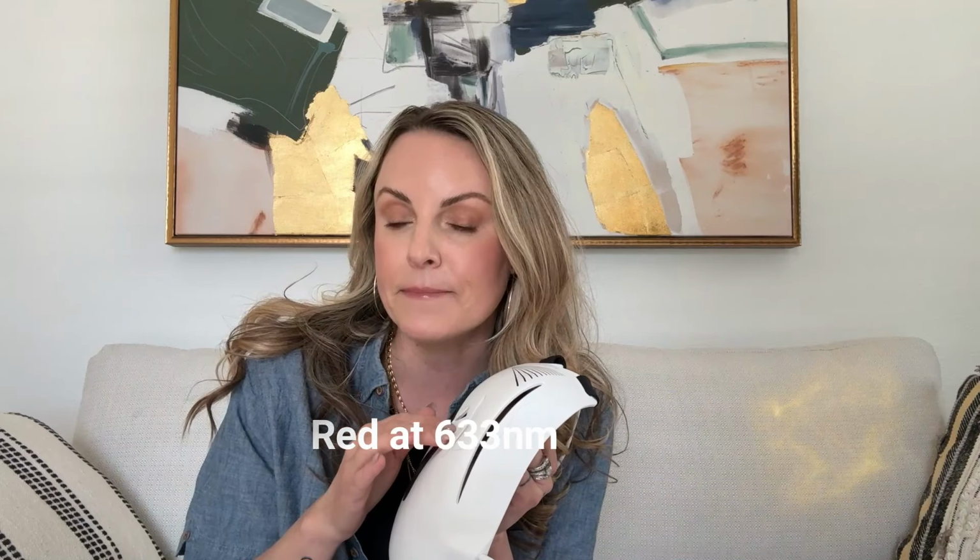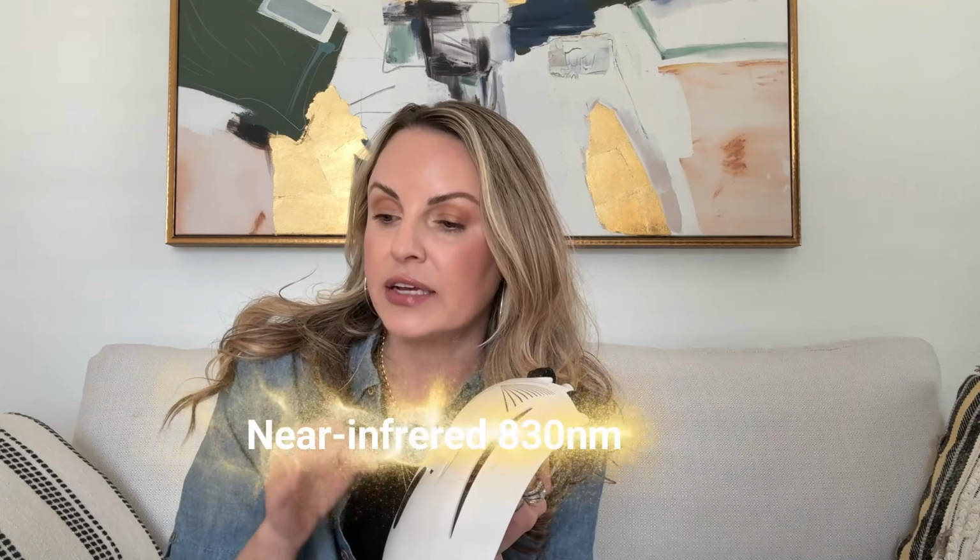So this mask specifically has 3 clinically proven wavelengths. It has red at 633 nm. Then it also has near infrared at 830 nm, which near infrared is super important when we're really trying to get deep into that skin and making lasting change. And then we have a new feature on this series too, which is the deep near infrared at 1072 nm. And this penetrates up to 10 mm into the skin, which is deeper than retinol. So that is fantastic. And I love that this series has a chin section.